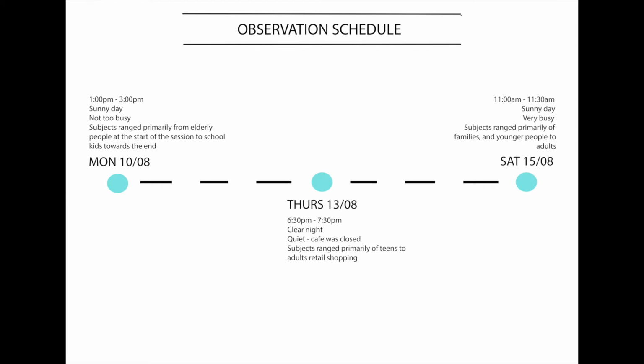The third day was Saturday the 15th of August at 11 a.m. until 11:30 a.m. It was a sunny day outside and very busy within the cafe and retail stores. Subjects range primarily of families and younger people to adults.